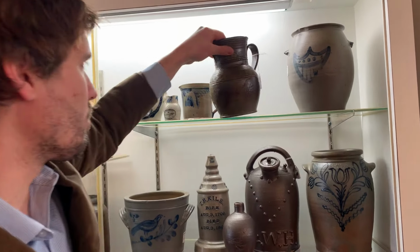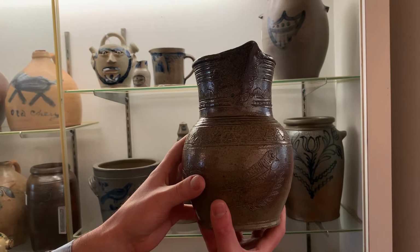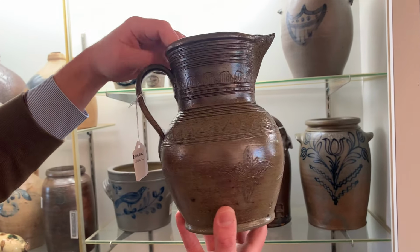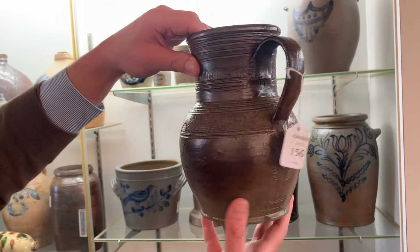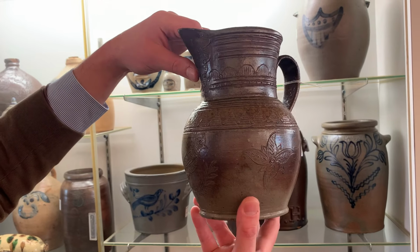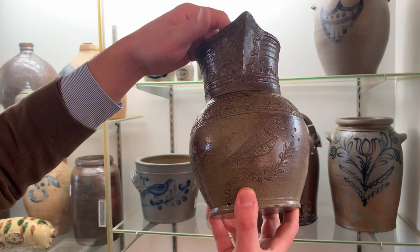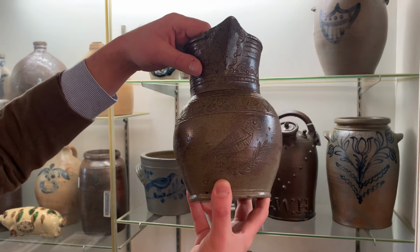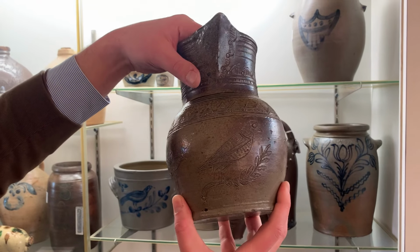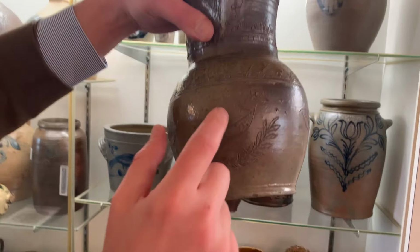Speaking of masterworks, this is a masterwork of North Carolina stoneware made by Chester Webster in Randolph County, North Carolina, about 1875. And you can see this incredible incising that the Webster family brought to North Carolina from Hartford, Connecticut. It's this great bird here. See just all that detail.